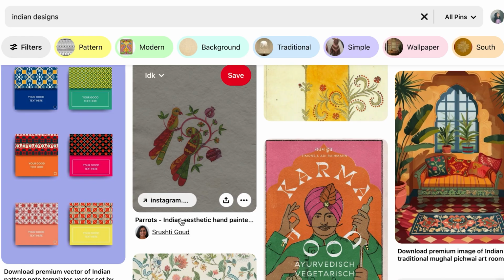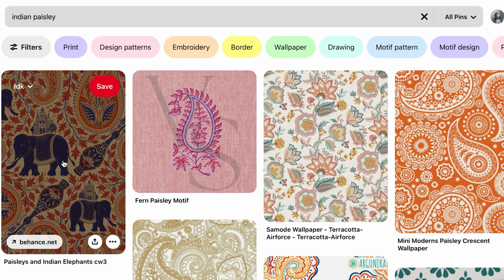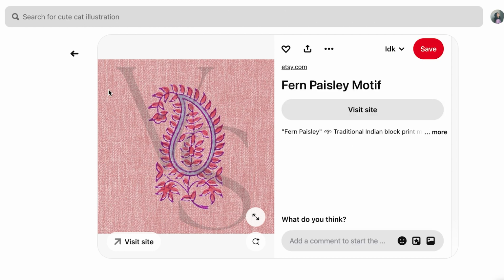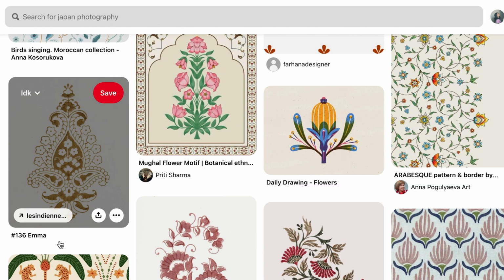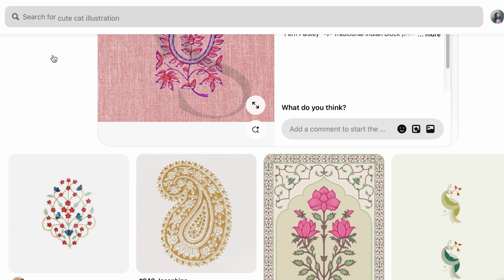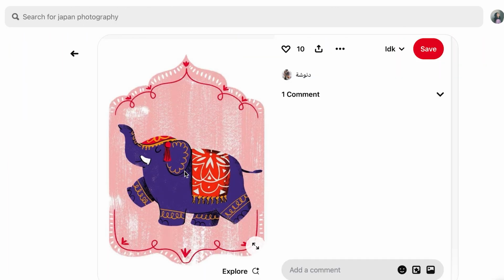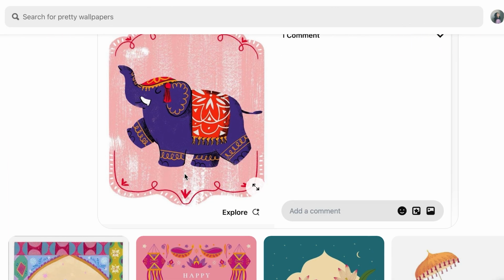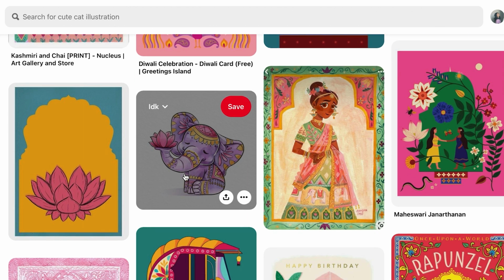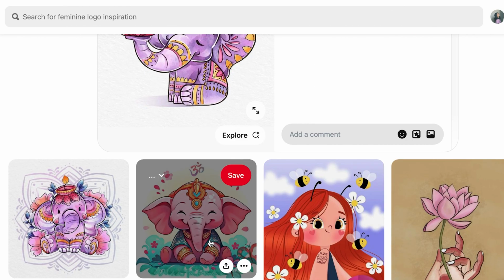I looked up Indian designs and saw this curved paisley thing quite common. It was there in Indian patterns, designs, architecture, embroidery on clothes, and many more things. One more thing that stood out in designs were the elephants. Elephants were strongly visible in Indian designs. They were vibrant, colorful, and playful, all matching Chumuk's keywords.